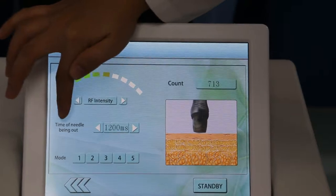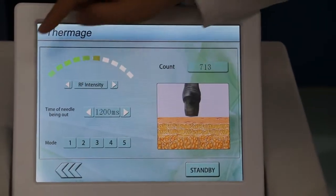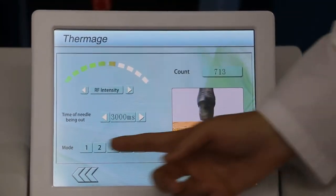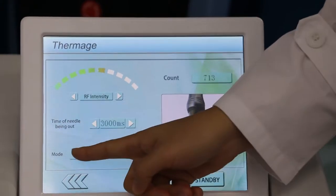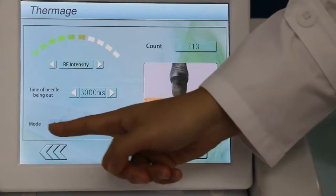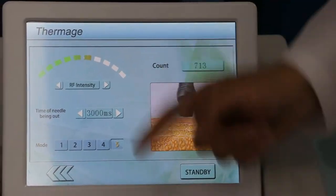And this is the time of needle being out, meaning how many milliseconds the radio frequency energy works on the skin surface. We can adjust from 1000 milliseconds, which is 1 second, to 3 seconds. Also here we have 5 modes. The machine automatically suggests 5 needle-on times. For example, mode 1 is 1400 milliseconds. So it is more convenient to change the time here. This is non-invasive, and on standby, then the machine will work. There is also a count of how many times you have used the non-invasive handle.